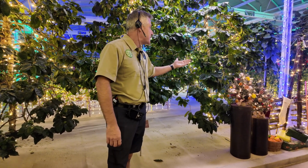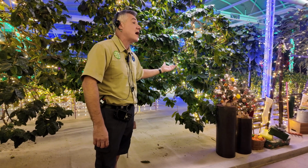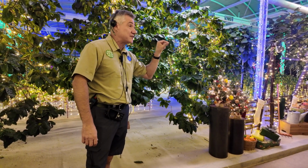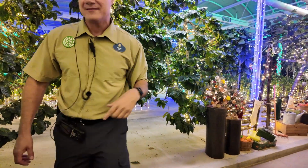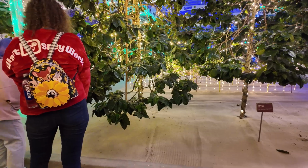Every cherry contains two coffee beans, and every cup of coffee is about 80 coffee beans. So it takes someone going around picking 40 cherries for you to get that cup of coffee. So appreciate it. That's why your coffee is on the expensive side. We'll talk about coffee again here shortly. That's one of my favorites.